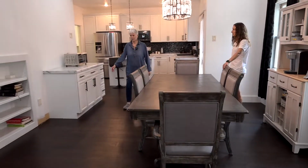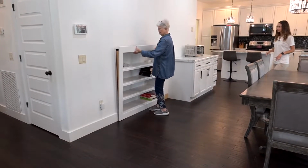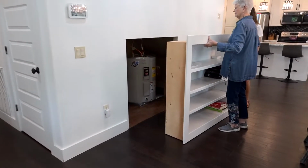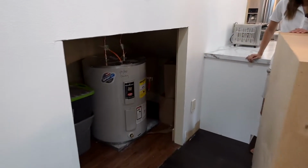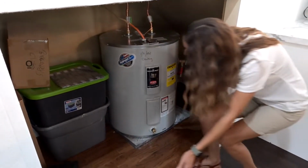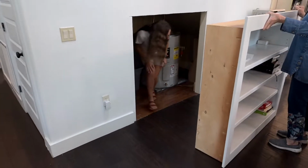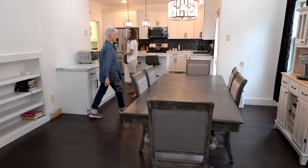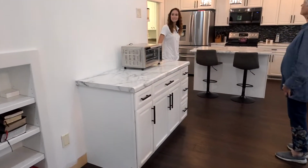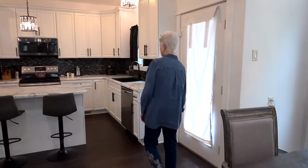And Marcia, why don't you show them the secret compartment? Yeah, let me show you this, John. This actually comes out. Oh, and there is a hot water heater back here. Could be used as extra storage or a good little hideout. Look, I can stand up in here. You got this nice little bar right here for serving your wine. Yeah, that's right. Perfect. Nice little island with some outlets.